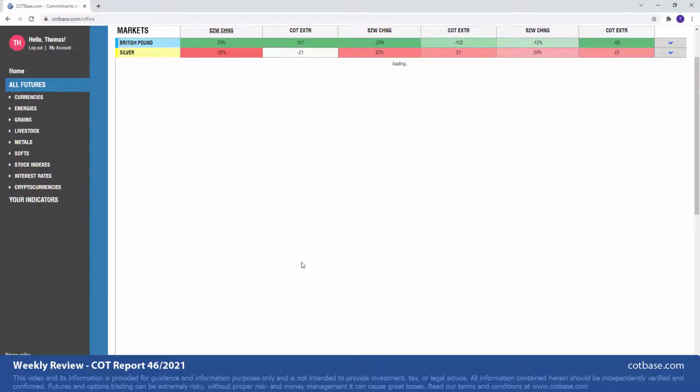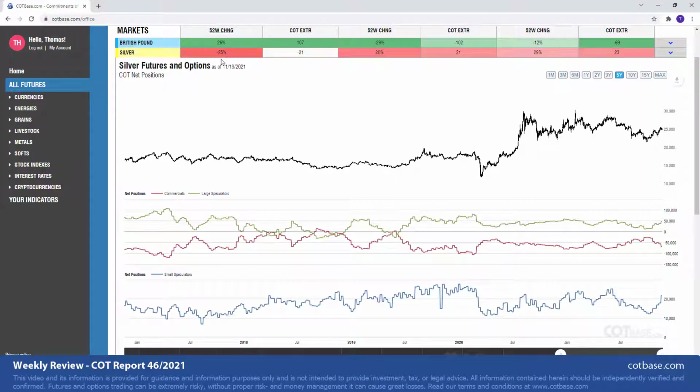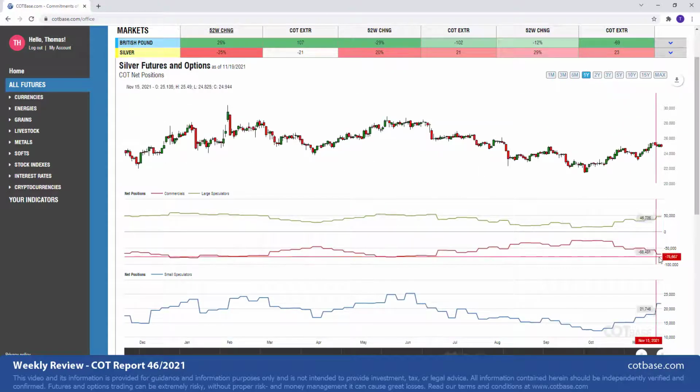Silver, another great market for this review, 25% change, roughly the same change size percentage-wise, but in the opposite direction. So the 1 year chart, here we go. It is greater than average. It is bearish. We did see some weakness in the market this week.